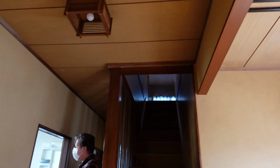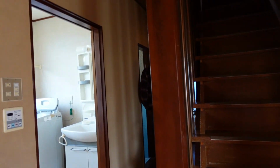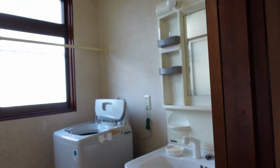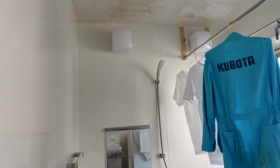I would use that room as the teaching room, next to the entrance. And then here is the laundry room, sink, and excuse the owner's stuff in here, but yeah, this is the wet room and bathtub. It's a big full-size tub. Not too bad.